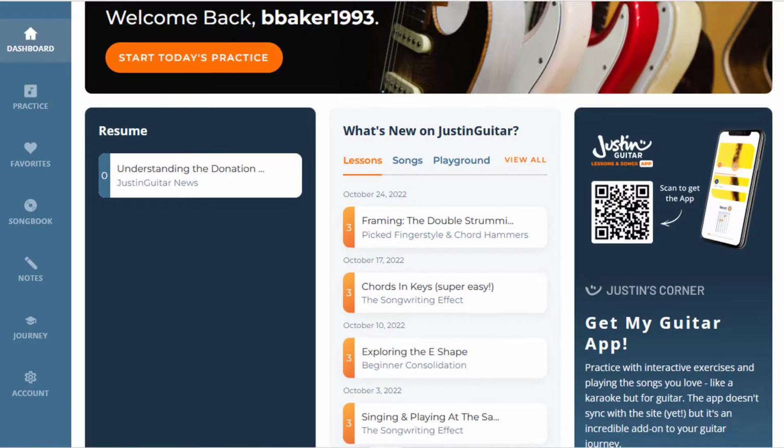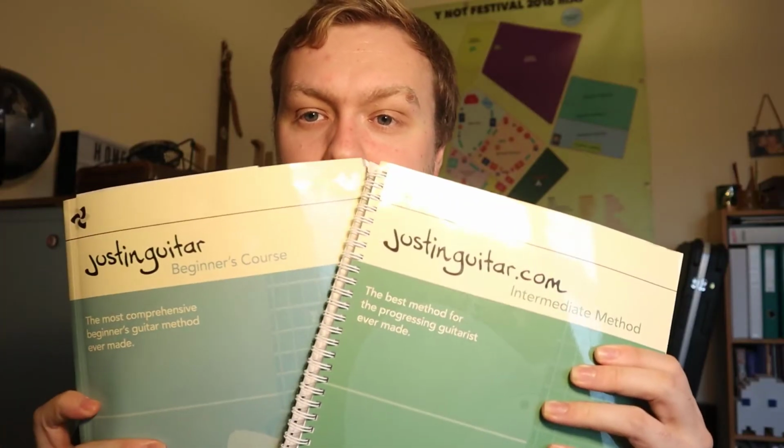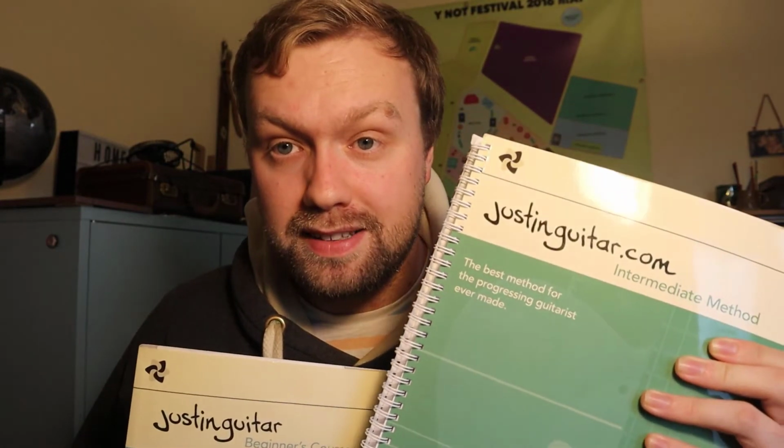Not only that, but if you like learning guitar whilst you're on your phone or a tablet or whatever, there's an app as well. He's got a Justin Guitar app, and he's got books as well. So here's a couple as examples. Here's a fundamental beginners course, and then a fundamental intermediate guitar course.